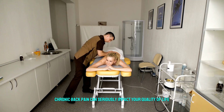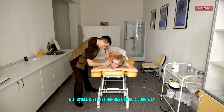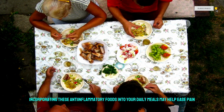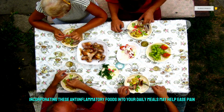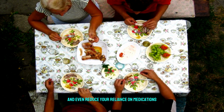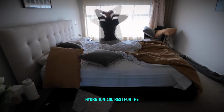Final thoughts. Chronic back pain can seriously impact your quality of life, but small dietary changes can go a long way. Incorporating these anti-inflammatory foods into your daily meals may help ease pain, support spine health, and even reduce your reliance on medications. Remember to combine good nutrition with regular movement, hydration, and rest.